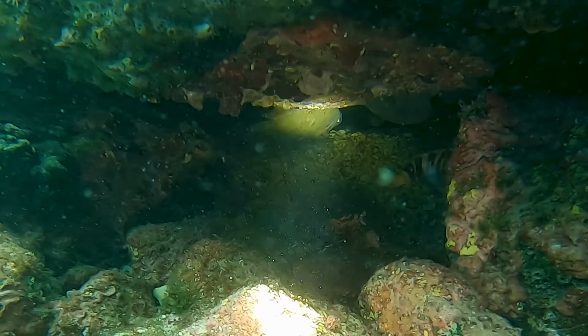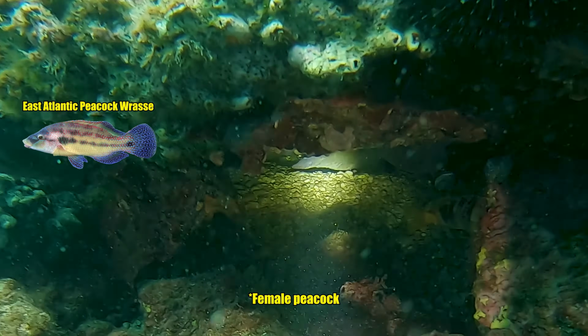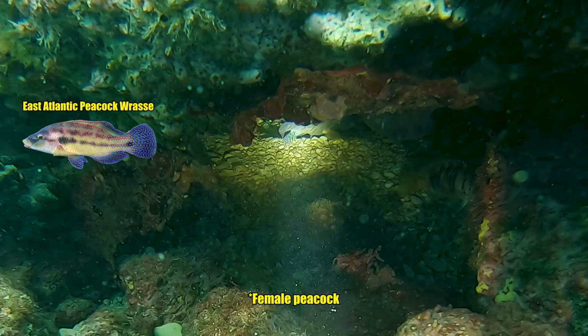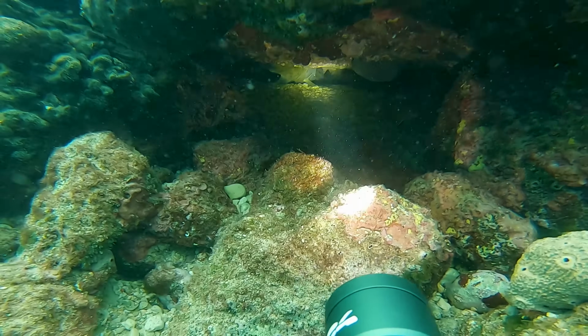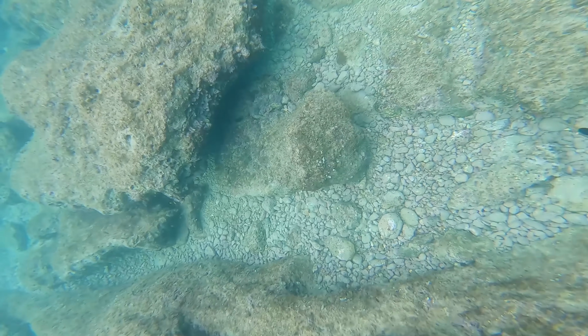Here you can see a pretty decent sized peacock wrasse trying to dig itself deeper into the hole. They're okay for soups and brodetto, but definitely not preferable for grill, so I just moved on.